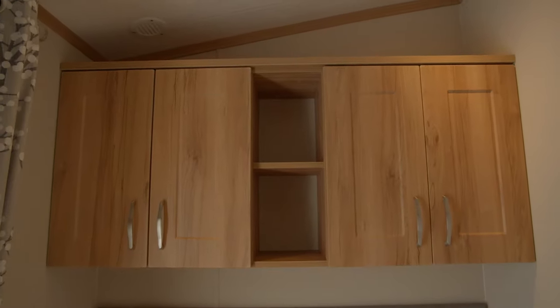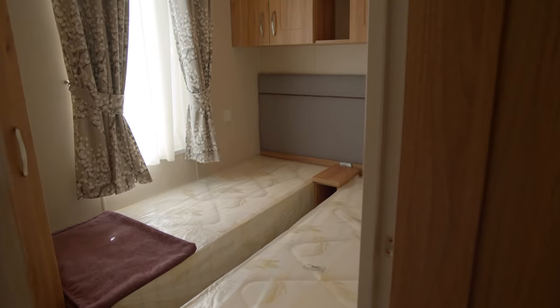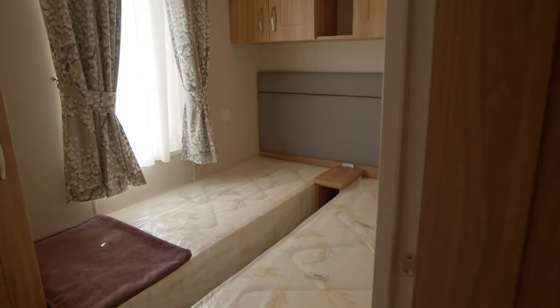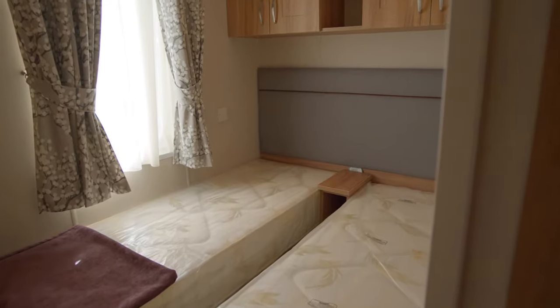The main thing about this room is you have the floor to ceiling wardrobe. Another handy little feature is this room comes with space saving beds. So you can fold away one bed underneath the other and give yourself a little bit of extra floor space.